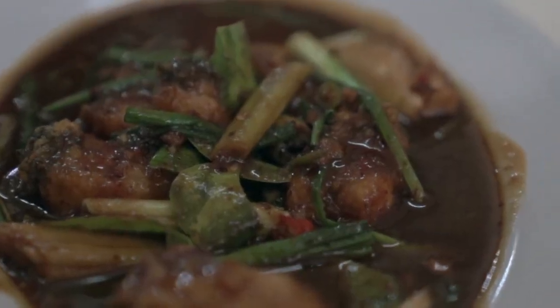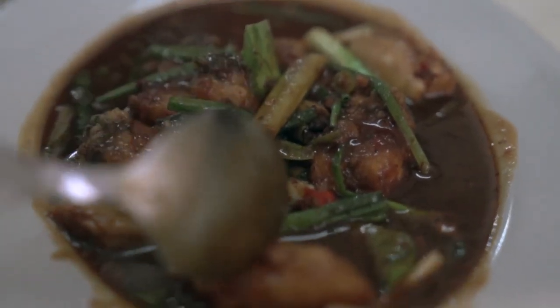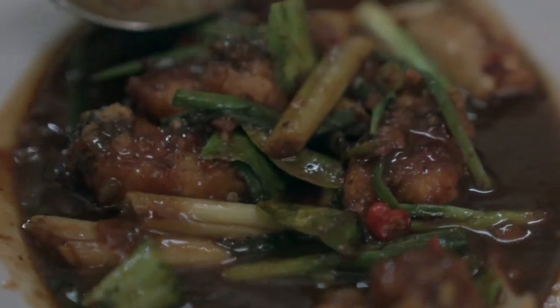There's actual chunks of sea bass. There's lime leaves, lemongrass, chili, all the spices that you know and love from Tom Yum. First time trying it dry. I didn't even know this dish existed until we came here.